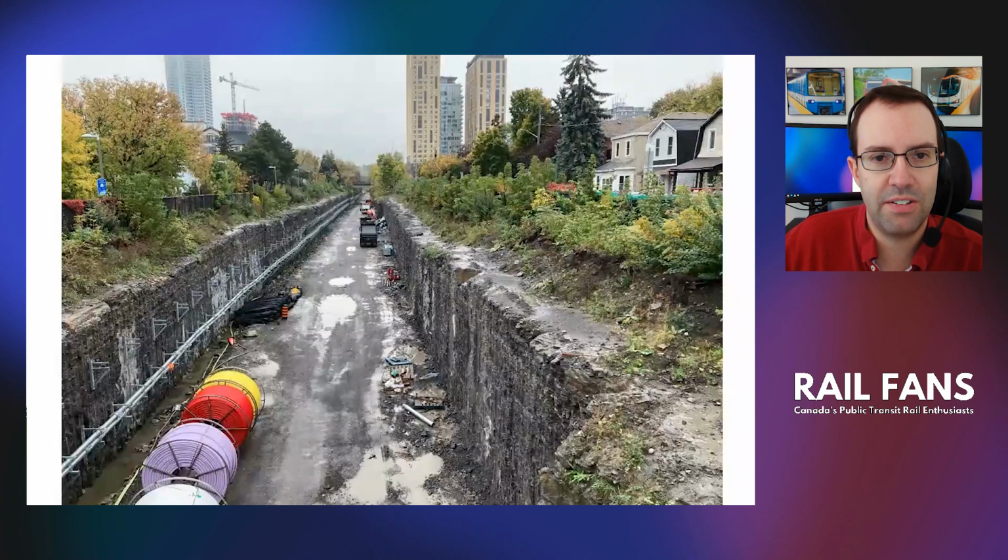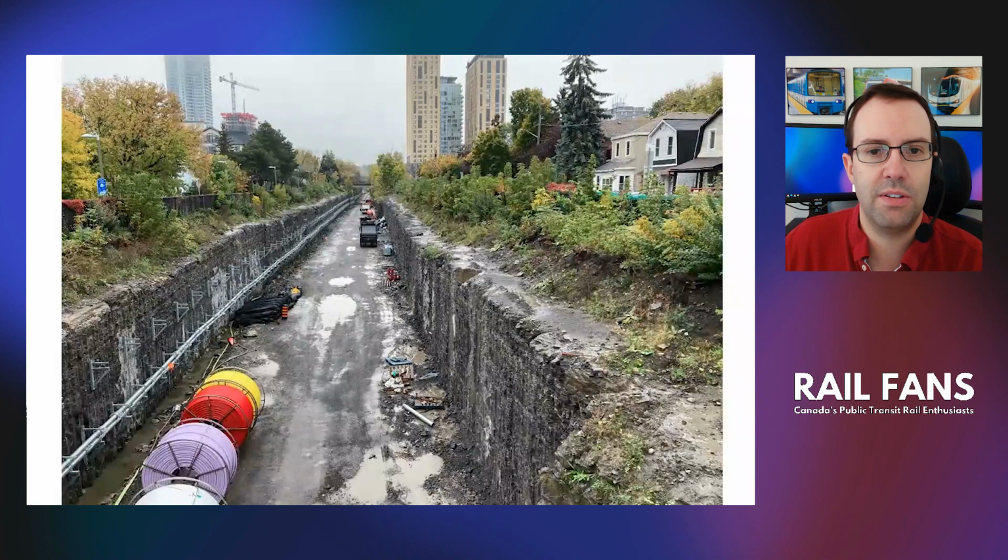Lots of work had to take place here to widen it, to open it up. As well to install additional pumping for the water that tends to end up in here from rain and weather events and just groundwater. And as you can see, different spools of conduit for electrical connectivity, communications.